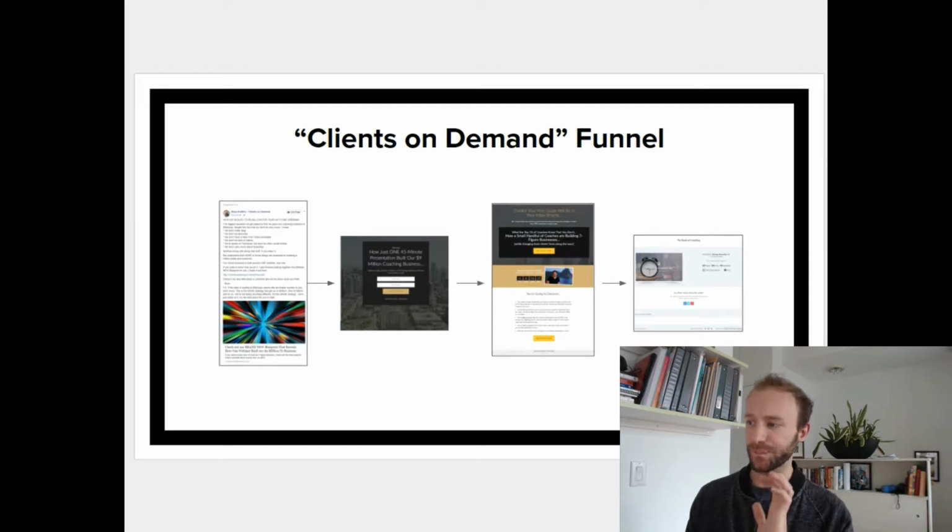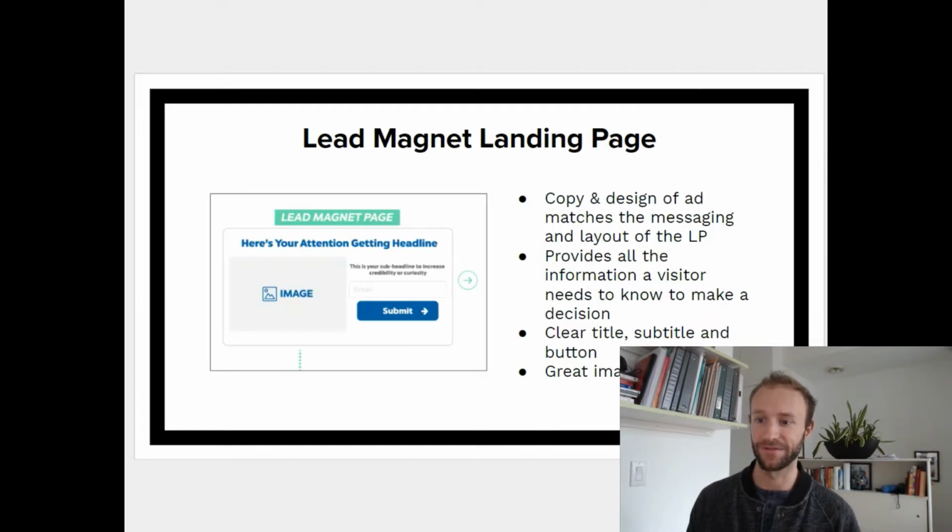So this is their funnel. Clients on Demand starts with the Facebook ad. You're sent to a nice landing page with a lead magnet. Then you're on the thank you page. You get to sign up, or you're offered an exclusive webinar training confirmation page. You watch the webinar, and then you apply to their business. So let's start with the lead magnet first.